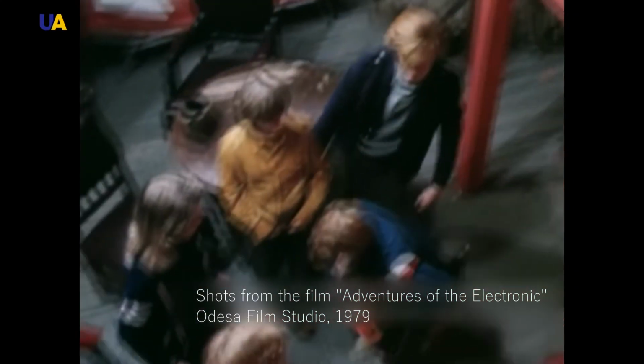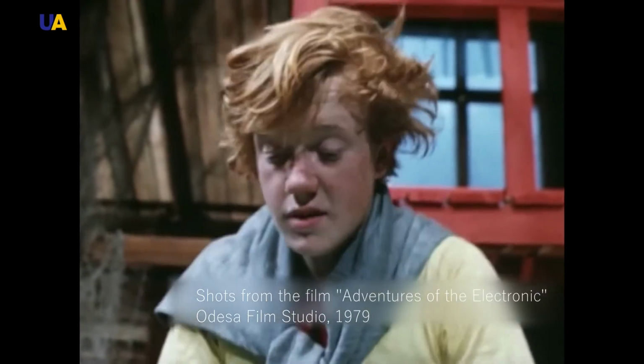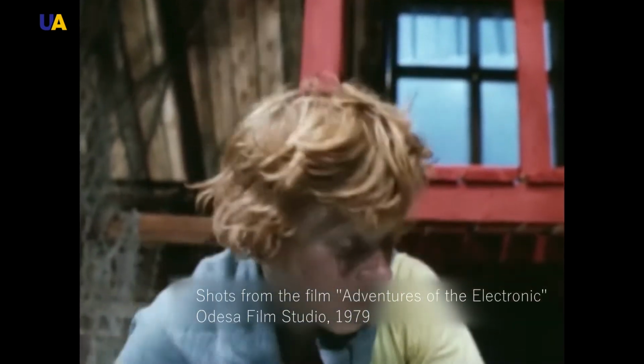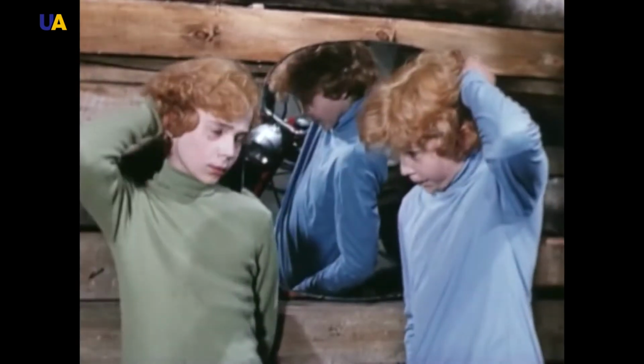It is a children's musical film from 1979 titled The Adventures of Electronic. It was also in the Odessa film studios The Adventures of Electronic. It was placed in the garage, so it's in that film as well. You can clearly see it. There's also a close-up shot of this chair.